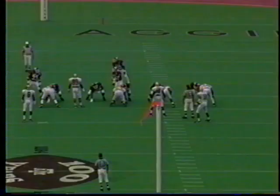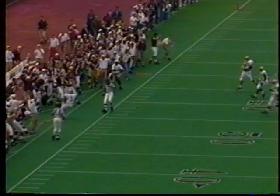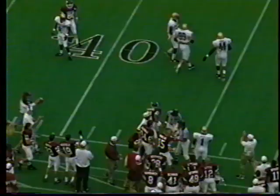To snap it. Four seconds. Now three. Now they snap the ball. Roll to the right. Corey Pullig throwing the ball. And it is caught. What a catch. Great catch at the 44-yard line. Ryan Matthews. Wow. Oh, diving catch.